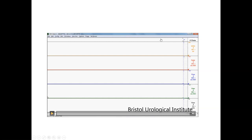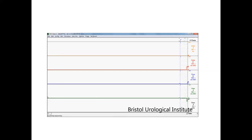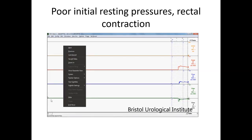This is a trace from a urodynamic test that one of us in Bristol has performed. I'm going to start to run it as it would be if you were running the test, and I will pause it at certain points to see what people's feedback on it is. Can anyone tell me what they would be doing at this point? If this was your urodynamic trace that you were running, what's everyone thinking? Which line is making you feel uncomfortable and why?